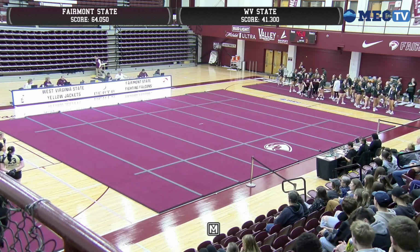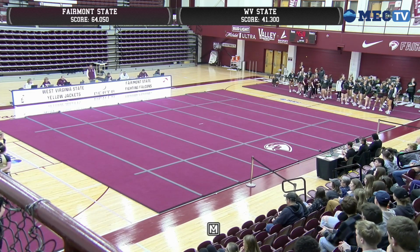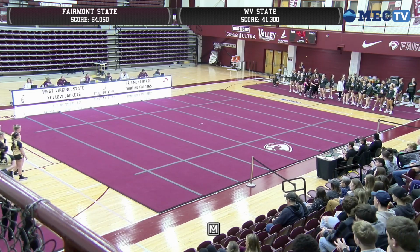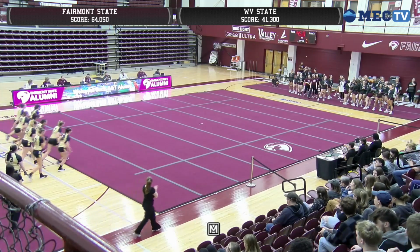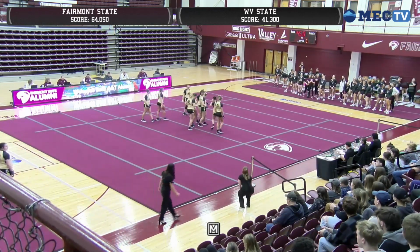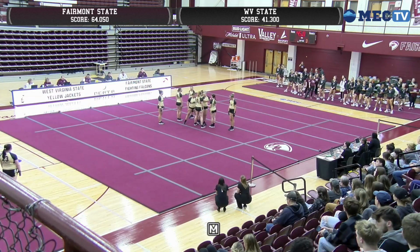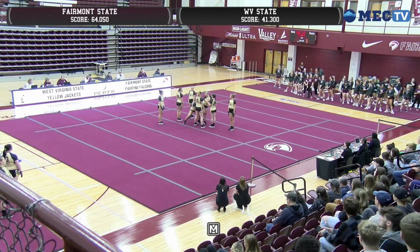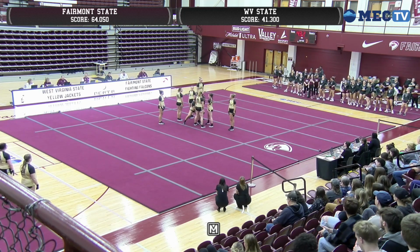It's now time for Pyramid Heat 1, the inversion pyramid. Up first, with a start value of 9.50, will be West Virginia State. So here we're looking for the top to have an inverted body positioning, typically a handstand. It can be a high hand in hand or a low hand in hand.